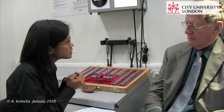The test that you did, where you counted the dots, I asked you to count how many dots. In your left eye, absolutely fine, no problems there at all. The right eye, there's a couple of lights that I showed you that you didn't actually see. Only a few, only a couple of them, and we did double check them.